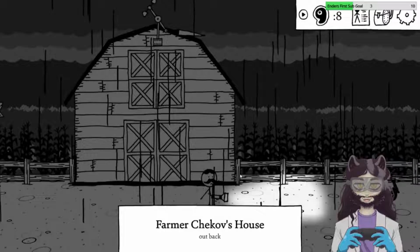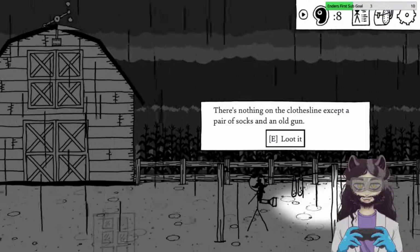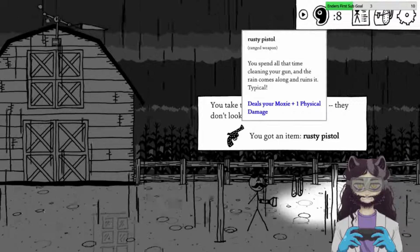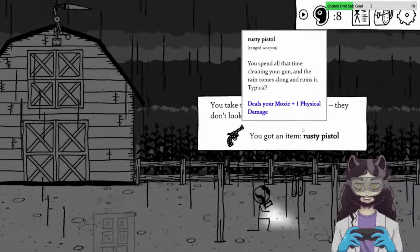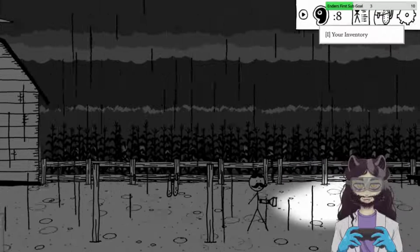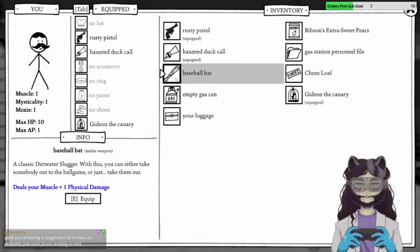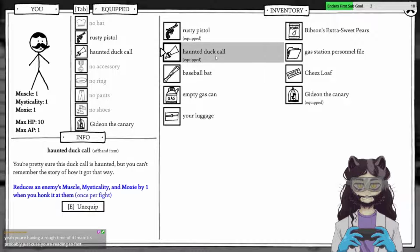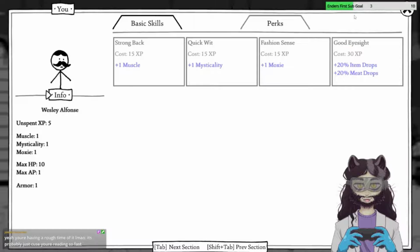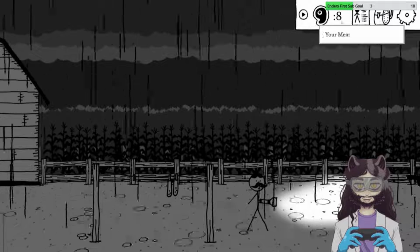Should we explore his house? Oh, out back. There's nothing on the clothesline except a pair of socks and an old gun. You take the gun and leave the socks. They don't look safe. You got an item: rusty pistol. Deals your moxie plus one physical damage. Should I equip this stuff? My guarded trait made my muscle go up, right? No, physical armor. So right now we can still use the gun. We'll use the gun.